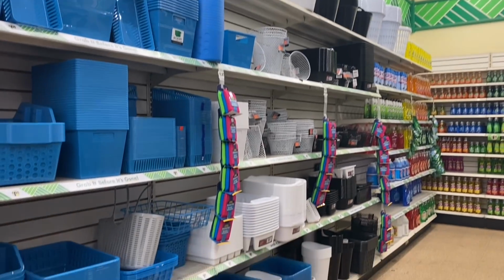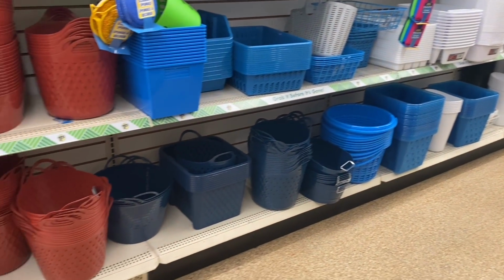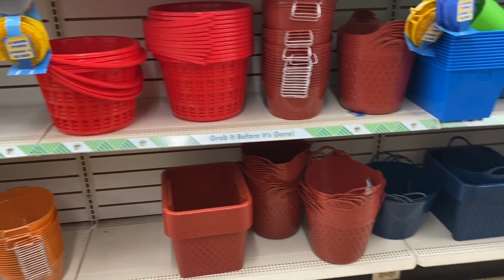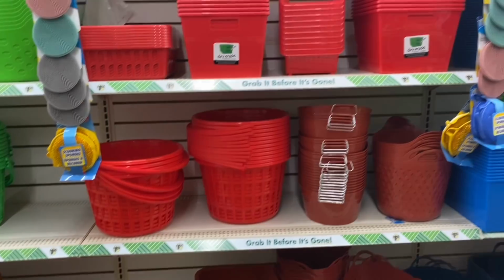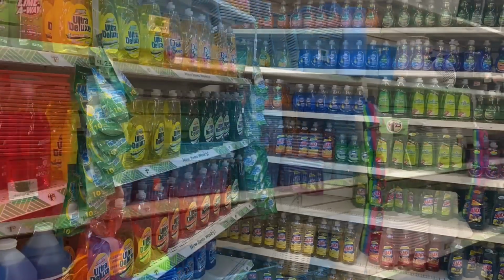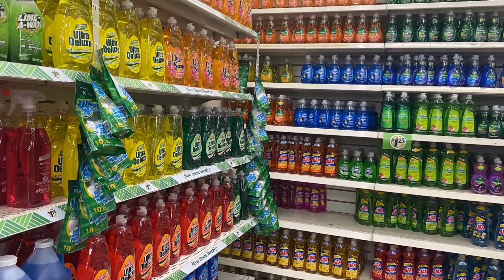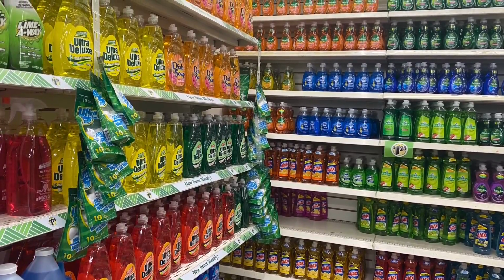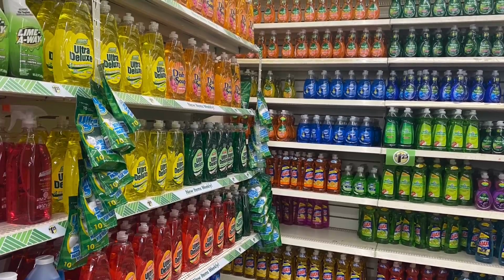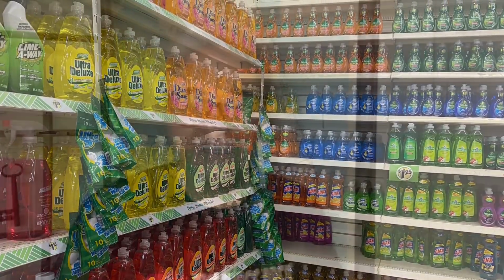This would be a great time if you want to organize the things that you have already bought and rotate them and get them ready to use. Get stocked up at the Dollar Tree now. I hope your Dollar Tree looks like that. Last but not least is dish soap. This dish soap is an okay deal, and if you don't have a lot of money to prep, this would be a great way to get stocked up.